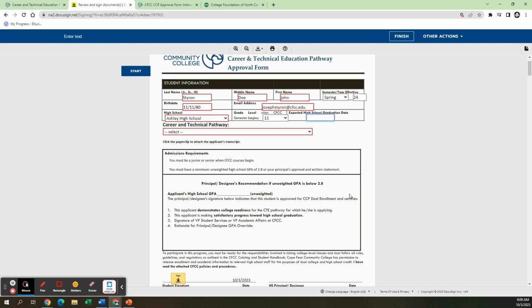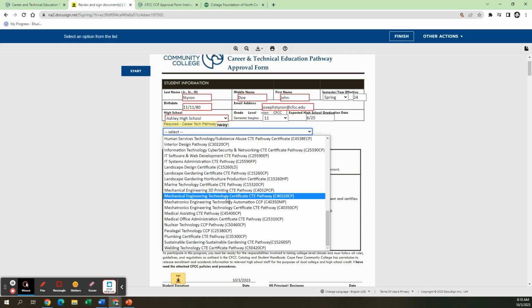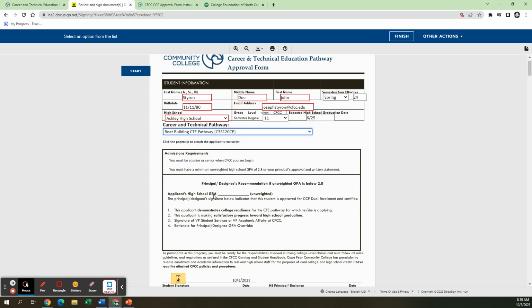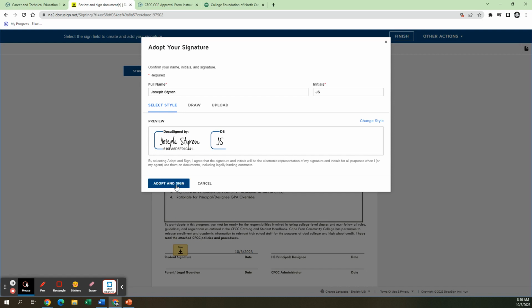Expected high school graduation date. If you're currently a junior, that would be projecting out to 2025. So that would be June of 25. And we said we wanted to select boat building. So we'll go to this drop-down menu. You'll see all of those career and technical options, but we said we were going to do this for boat building. So we'll click boat building here. And then you'd come here and sign as a student. So when you click this sign block, it will give you an option for your signature. You can create one here, adopt and sign.